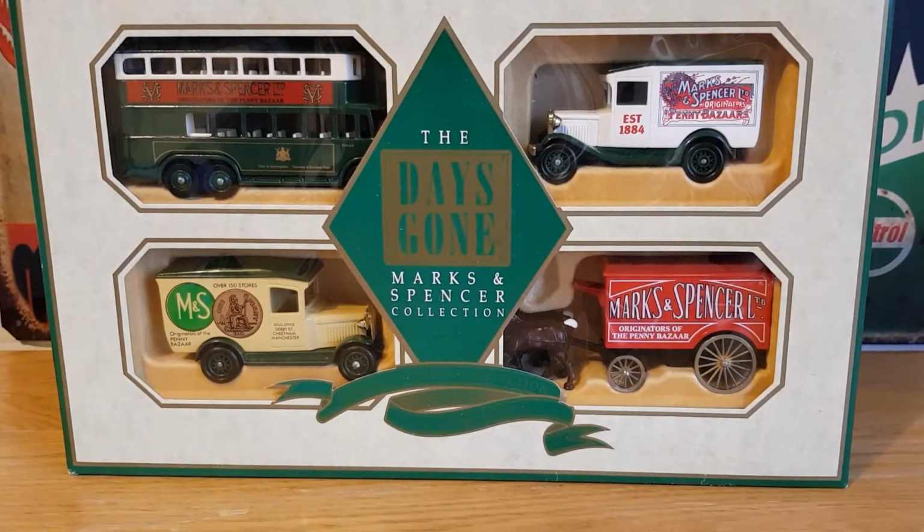But one thing that is good about this Lledo stuff is that it's cheap to buy. This set, I looked up online to see what it would be worth, and it's worth about £10. But if you go to car boot sales, you can pick them up for a couple of pounds a pop.